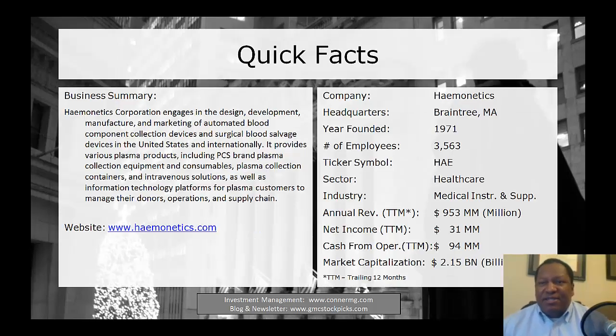So Haemonetics. Haemonetics Corporation engages in the design, development, manufacture, and marketing of automated blood component collection devices and surgical blood salvage devices in the United States and internationally. It provides various plasma products, including PCS brand plasma collection equipment and consumables, plasma collection containers, and intravenous solutions, as well as information technology platforms for plasma customers to manage their donors, operations, and supply chain. So basically, Haemonetics manufactures devices related to the collection of blood, the processing of blood, and also equipment related to the delivery of blood.